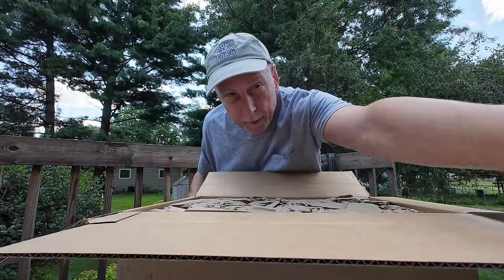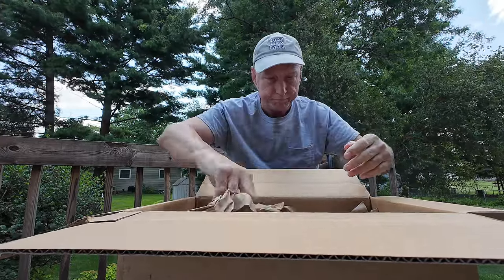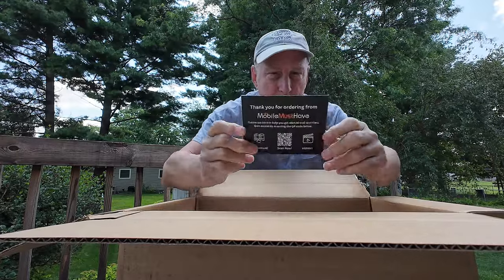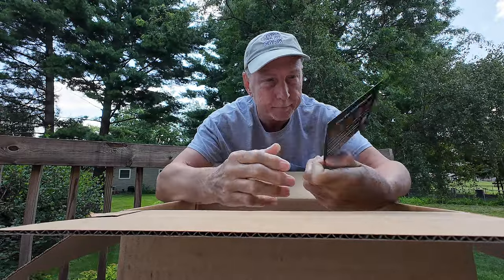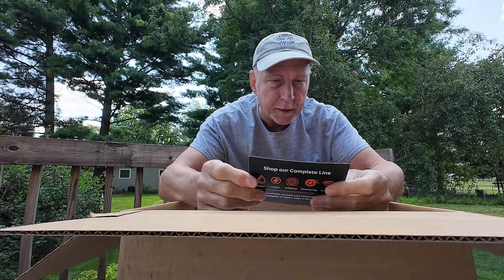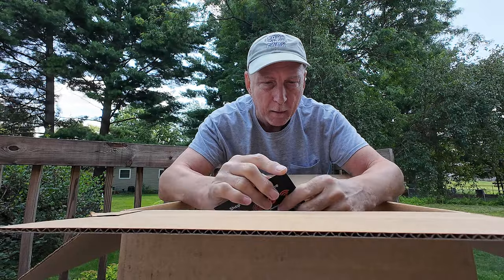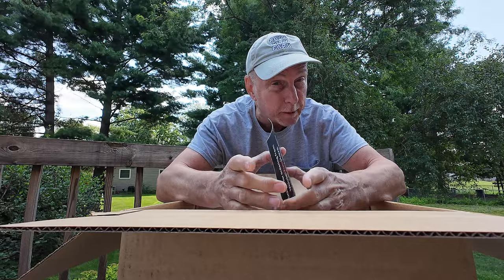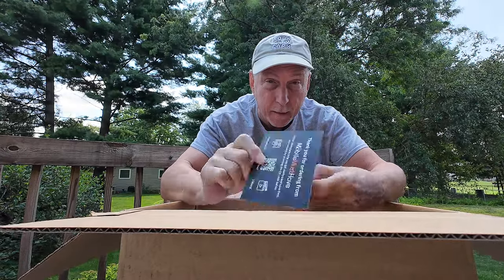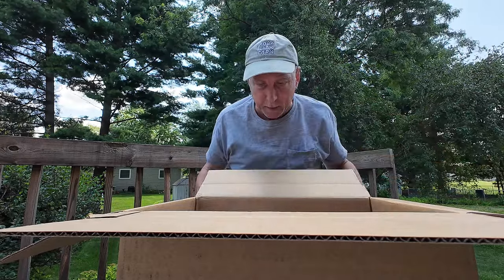Lots of packing paper. I'll just put the knife over here. Lots of packing. And this purchase is through Mobile Must Have. Our little thank you for ordering card, and you're very welcome. My initial impressions of Mobile Must Have are extremely positive. Shout out to Anthony, who helped me with the ordering process for this. They had a little thing going on to get an additional discount, and he needed to work with me through some cart issues, but we got that all fixed up and the order was placed and came in promptly. So very cool. Thank you, Anthony. Appreciate your help. Mobile Must Have so far gets a big A+.